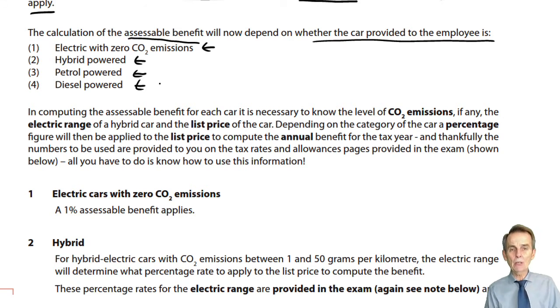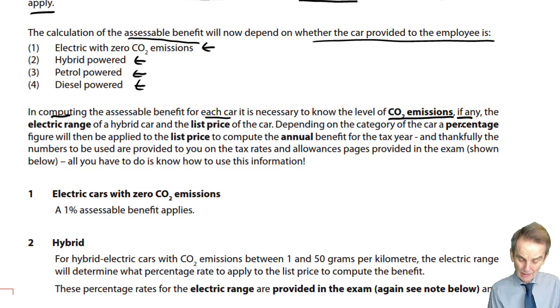Along with that information, the things we specifically pick out from the question. In computing that assessable benefit for each car, it's necessary to know, now again I've bolded the critical information here, the level of CO2 emissions. Now we saw the relevance of CO2 emissions and cars when we dealt with Chapter 5, didn't we? When dealing with capital allowances. And it was the most awkward issue of capital allowances to deal with. It's the same here in terms of assessable benefits. Cars are, again, the most awkward, the most variable in terms of how we may compute now the assessable benefit. But at least, pretty much as with capital allowances, all of the, or most of the information we need to be able to determine that assessment or then that capital allowance is provided on our fact sheet on our rates and allowances pages given to us in the exam. So we need to know the level of CO2 emissions, if of course any.